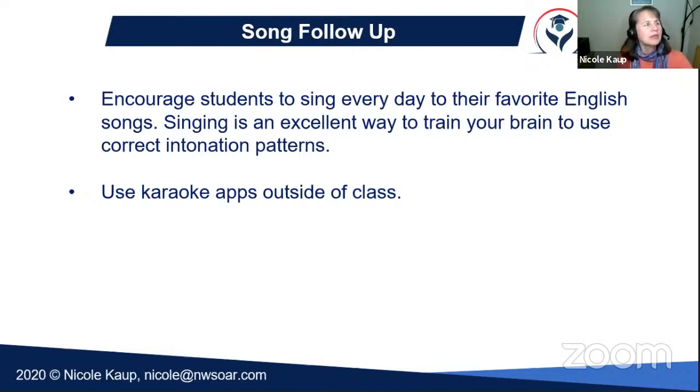There used to be a really good one that was like karaoke competitions, but it kind of disappeared. I think Gina used that one as well, right? In China. And then it just disappeared. I think it lost its rights to the songs or something. But that was excellent. They'd have competitions and all kinds of stuff. But I know there's still some apps out there that you can use.